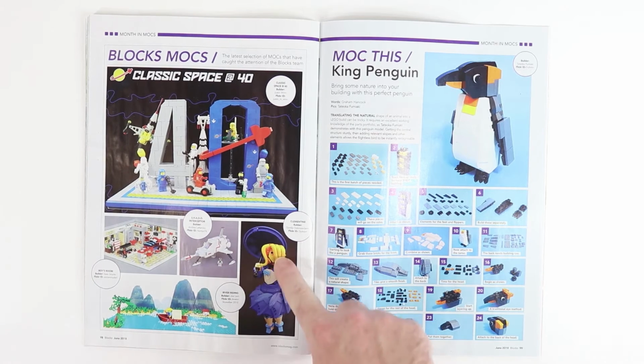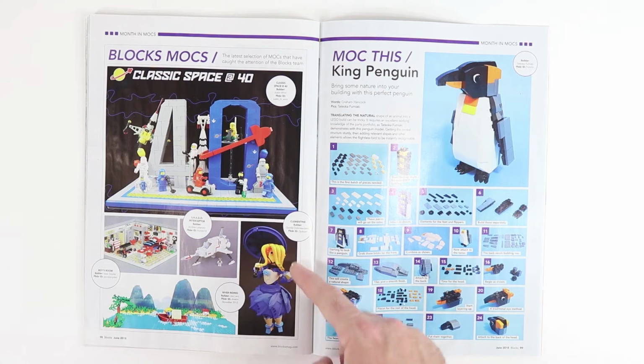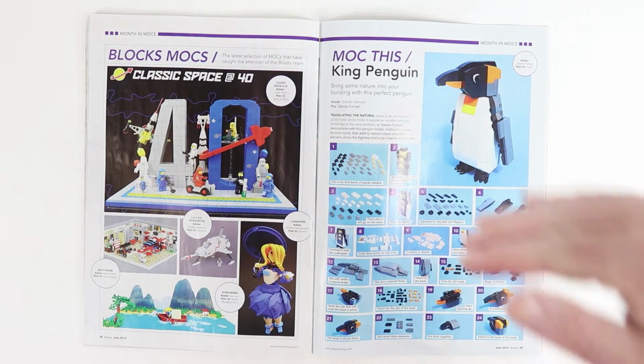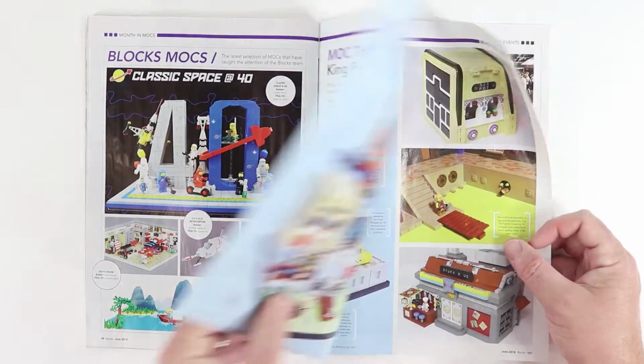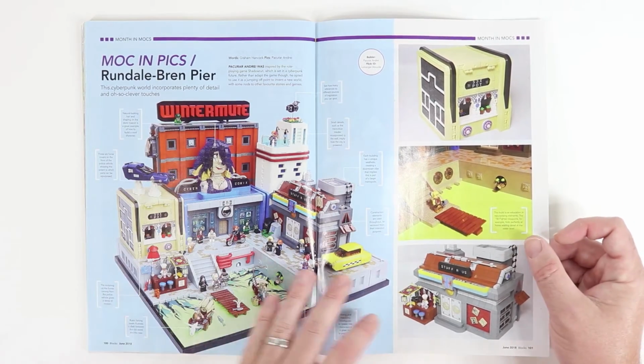And this Clementine is a really interesting combination of a wide variety of parts to build a little girl with a dress and a parasol here. And yet another set of instructions for building this cute little penguin on the Mocs page. Here, last bit of information about Mocs.